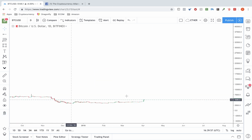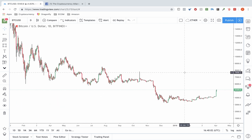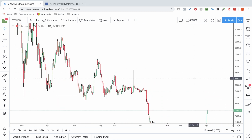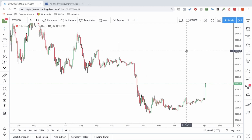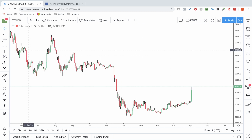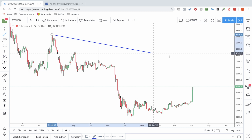One last cool thing I wanted to show you guys. Let's get rid of all this. I think it's pretty neat. Something else to look at, something else to get familiar with. Okay, so most recent price action. We'll go from tops to tops.